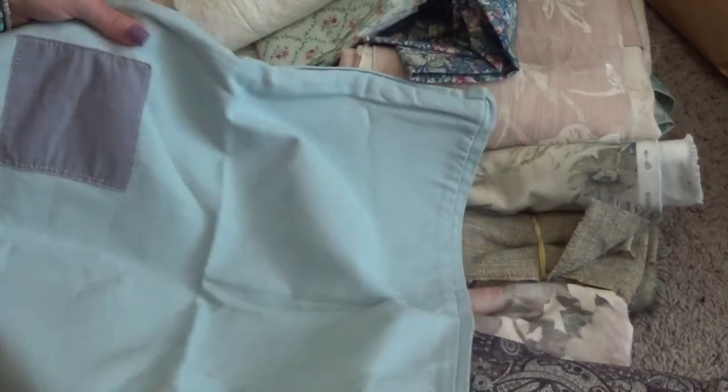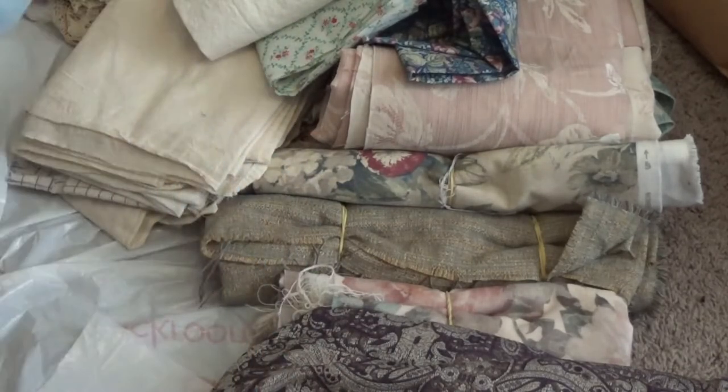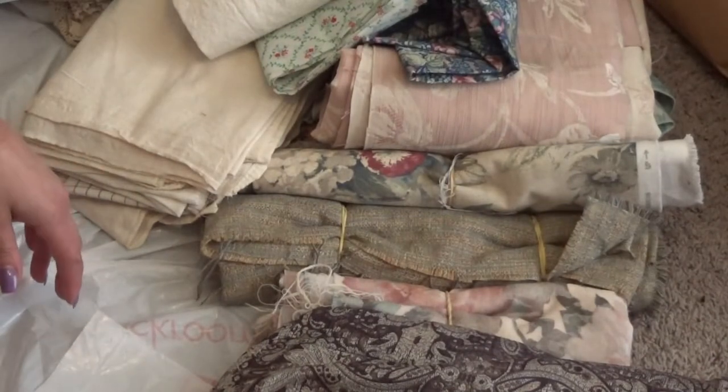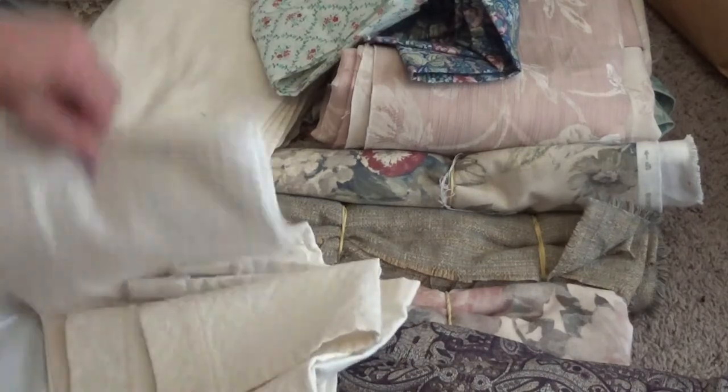So this is just a really nice heavy cotton, almost like a cotton linen blend. I'll hold this one up so you can see. So I thought that'd be kind of fun. This kind of stuff is great for background fabrics as well as for doing your different eco printing on and things like that. And then this piece here.